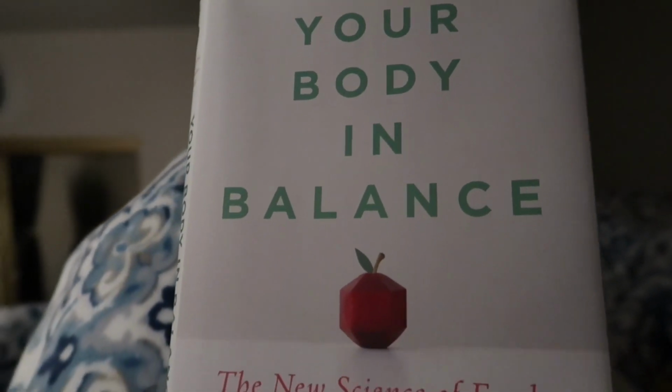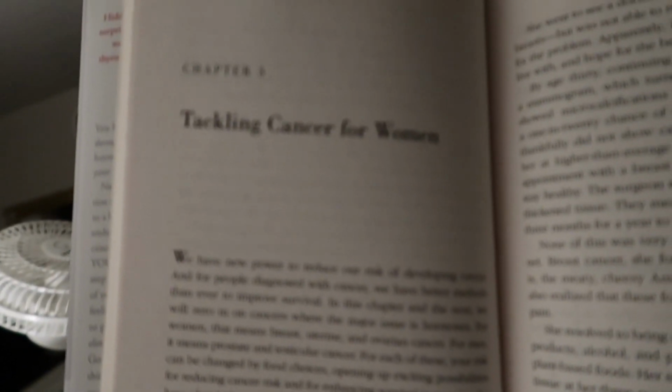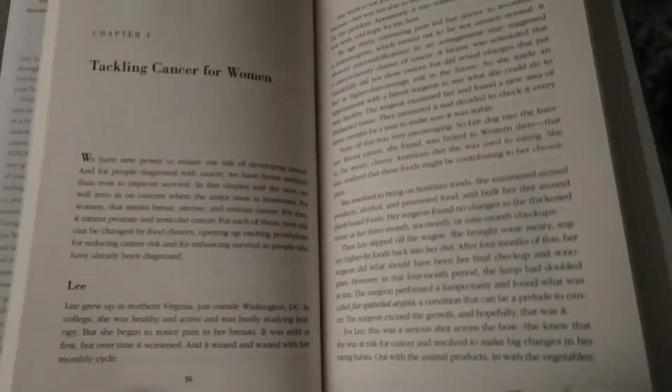Last thing I like to do before bed is just read. So this is called Your Body in Balance: The New Science of Food, Hormones, and Health. It is a really good book with a lot of important information. So I just read for about 45 minutes and then I was ready for bed.